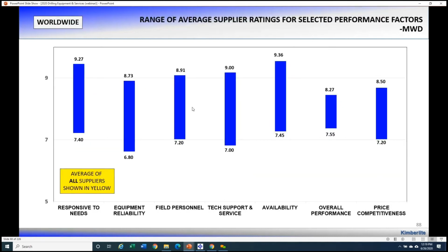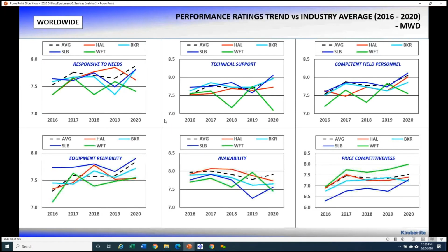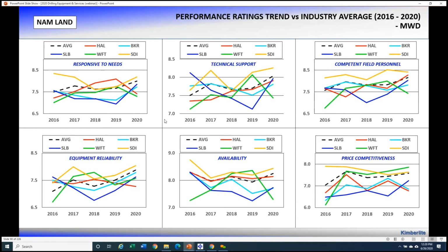And when we get the performance ratings on a scale of 1 to 10 of the various MWD suppliers, just like we saw with downhole mud motors, we see variance between the very worst performing and the very best performing MWD suppliers. And when we translate this into the performance trends, again for North America land, you'll start to see evidence of certain suppliers. For equipment reliability and field service execution, Scientific Drilling continues to distinguish themselves with much better than industry average performance from year to year, from 2016, 17, 18, 19, and 2020, whereas some other suppliers continue to demonstrate either really unpredictable or variable performance, or in some cases consistent performance that is below industry average, as you see here.